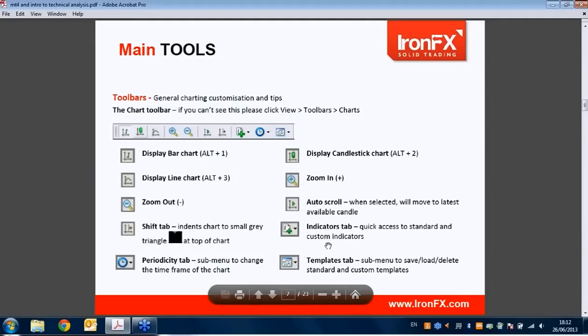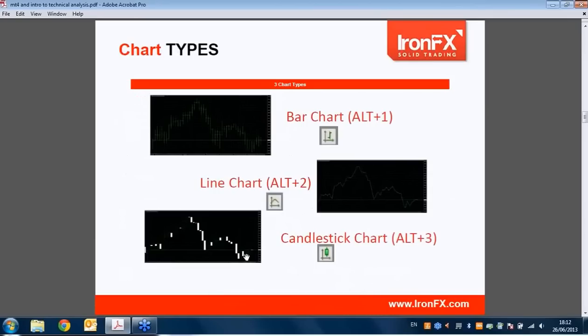Indicators tab, we'll come to it shortly as well. It gives you quick access to standard and custom indicators or oscillators. The periodicity tab gives you another option to customize your time frames. And the templates tab is a submenu to save, load, or delete standard or custom templates that you have. We'll also come to it in a bit.